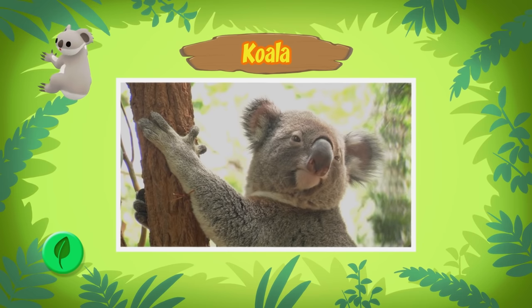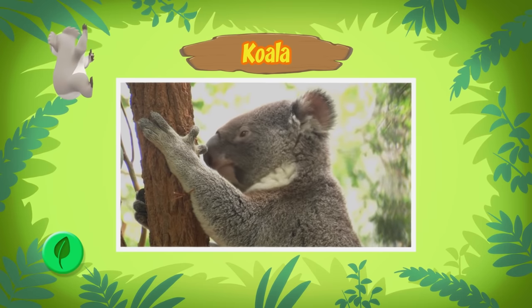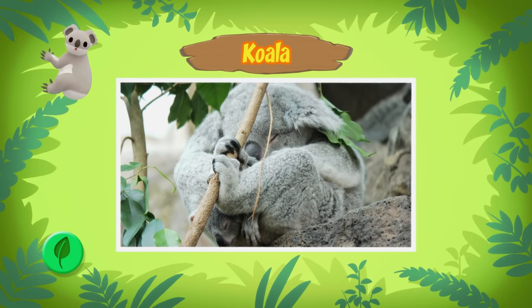Koalas also have two thumbs on their front paws and have very sharp claws. The two thumbs and sharp claws help koalas climb trees easily. Sadly, they are in danger of disappearing because their homes are being destroyed.